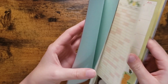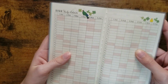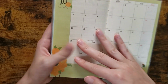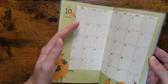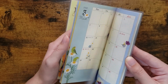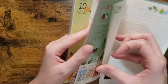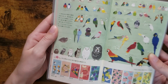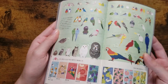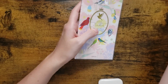It has a yearly overview here, and then starting with October of 2021, there are monthly spreads through 2022, and then at the back there are just a couple of notes pages. There's also this really cute guide to different species of owls, but it's all in Japanese, so I can't read it. This I intend to use the way that I use the monthlies.